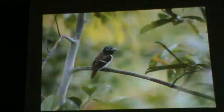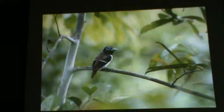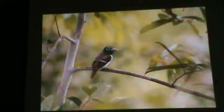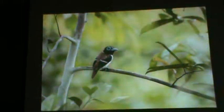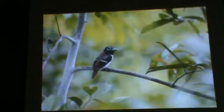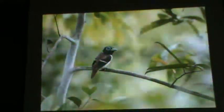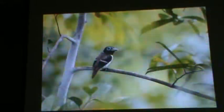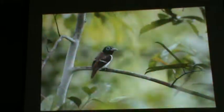Broadbills. And this is a Visayan broadbill. So we're in the same area as the hornbill, but in the eastern part of the archipelago. It was taken on the island of Samar. And it's a rare bird. It's not a bird that you get to see very easily. It's a very inconspicuous bird.